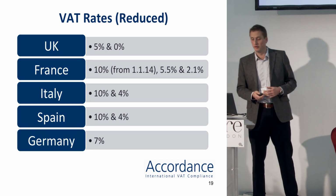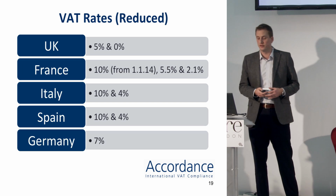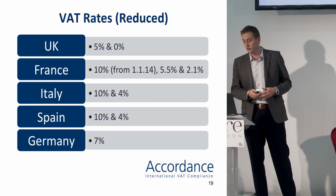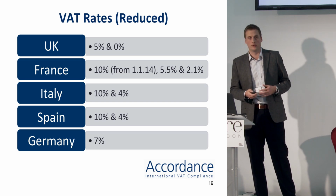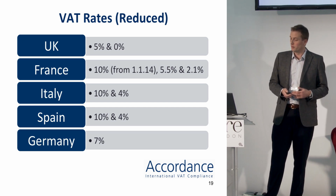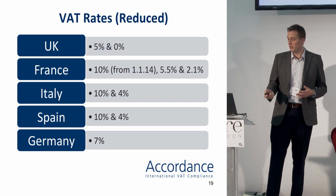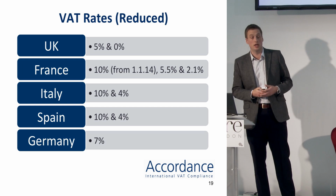So here again, just an example of 5 key countries. As mentioned, the UK has 5% and 0 rate on children's clothing. There are lots of other products as well which could be subject to 0%, but some countries don't have many reduced rates. Germany and France and Italy don't have any zero rates either.